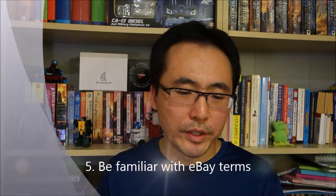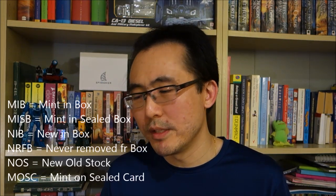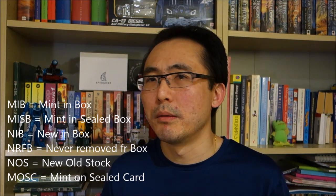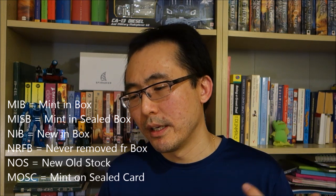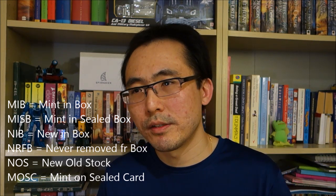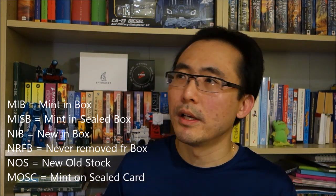Number 5, be familiar with the eBay terms in use. So it's important to understand what sellers mean when they use certain abbreviations. Some of them would be MIB, MISB, mint in box or mint in sealed box. Mint being, it's in perfect condition. New in box, NIB. New old stock, NOS. MOSC, a specific thing: mint on sealed card, if you have products like certain tools or toys that are on sealed card. That's something that they may use.